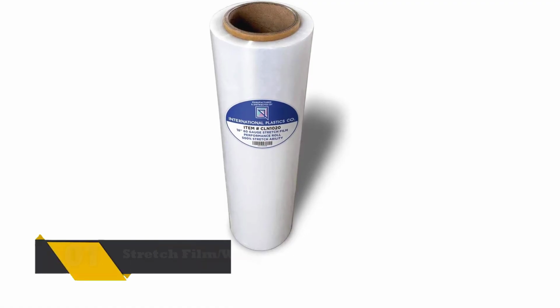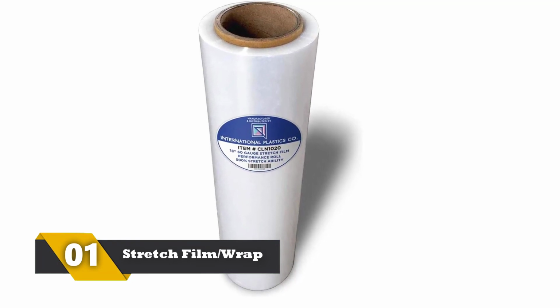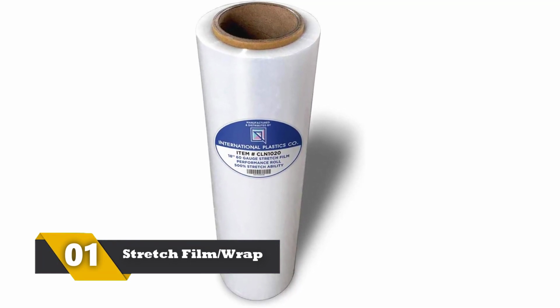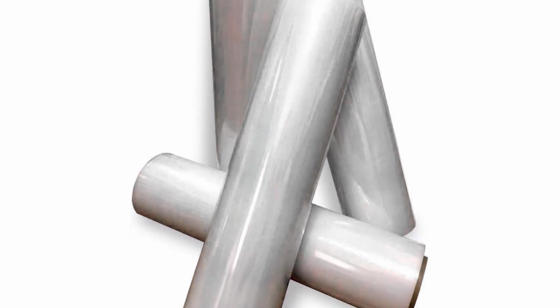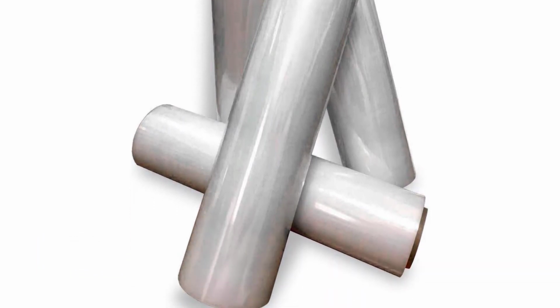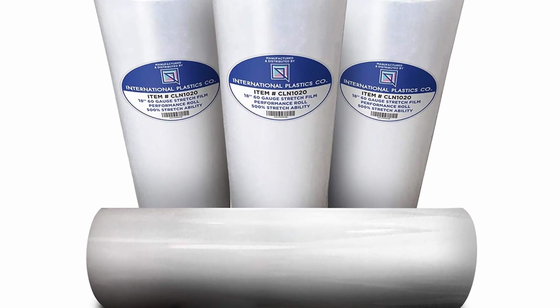Number 1. Stretch Film Wrap by International Plastics. The pallet wrap comes in a clear design and is available in a length of 12 feet. This comes with improved versatility and helps to protect your household items. Additionally, this is also very easy to use and can stretch 500 times to its original size.